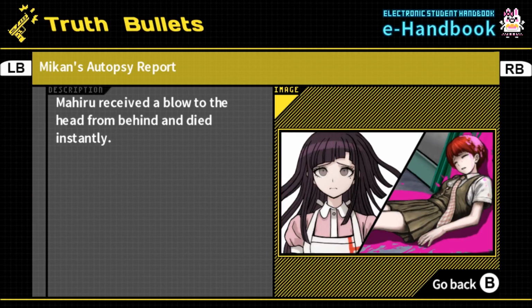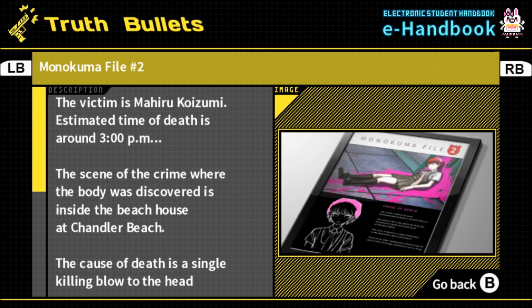Hiyoko Sayonji. Mikan's autopsy report. Mahiru received a blow to the head from behind and died instantly. Monokuma file, okay.